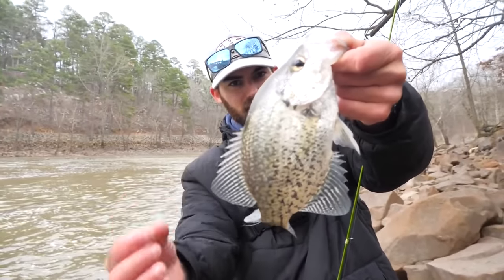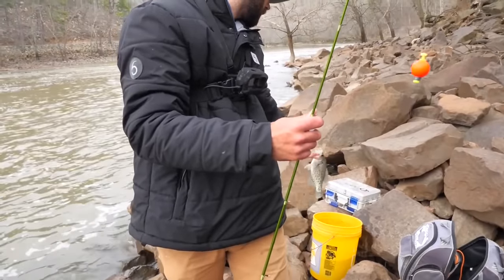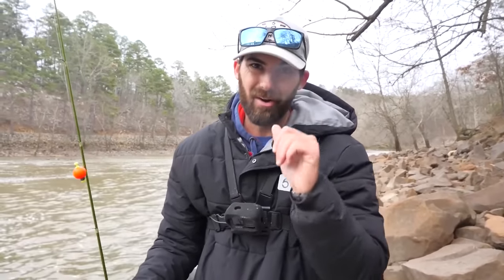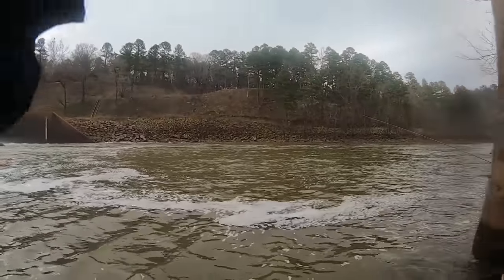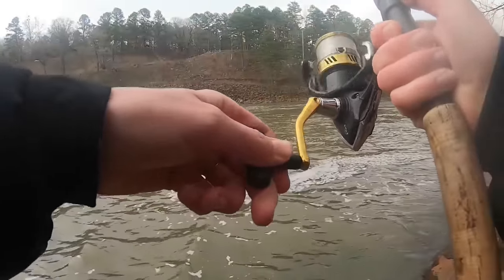That's awesome. I mean, look how thick he is. Yeah, that's a big one. That's a really nice one. We're going to toss him back here in the bucket, get rigged back up, and see if we catch some more. The bite is on right now. Oh, there we go. That was a good thump. Oh, baby.